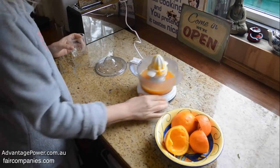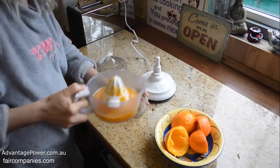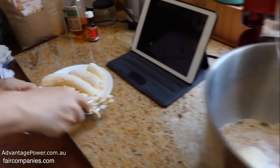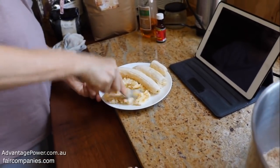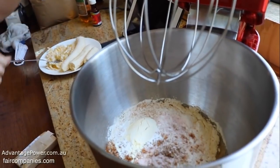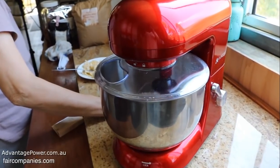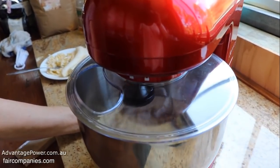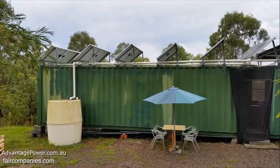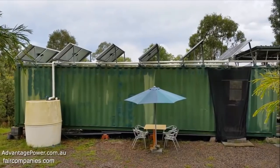The feeling about being off-grid is absolutely amazing. We have the local areas having power cuts and we don't. We've always got power. It's absolutely fantastic to be able to use all my appliances when the sun's shining. We really don't go without anything that a four-bedroom house doesn't go without.